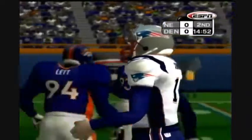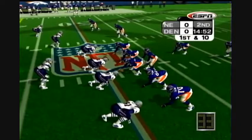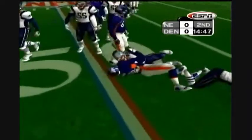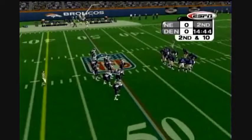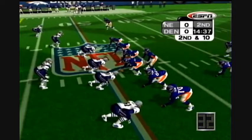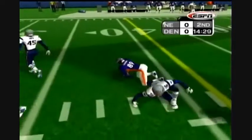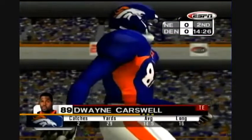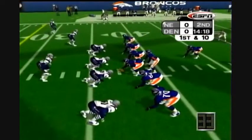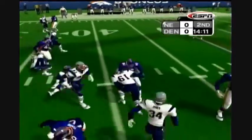Tackled by Buckley. First and 10. The D shows a 4-3. Pitch to Anderson. Nowhere to run. Second and 10. The D shows a 4-3. Set. Cut. Greasy drops back. Brought down by Malloy. First down and 10 to go. Nowhere to run.